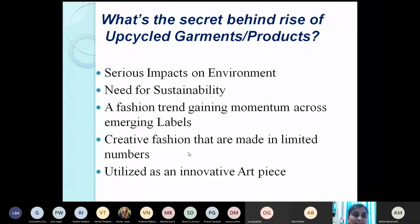And utilized as an innovative art piece, yes, this is something I can say we can start on a very ground level. So the discarded clothes that we keep aside over a few months, can't we use them and start converting them into beautiful art pieces, just like I showed them from what all you can do from denims. The similar way you can convert them into wall decors, into table liners, into home linens, and many more options.